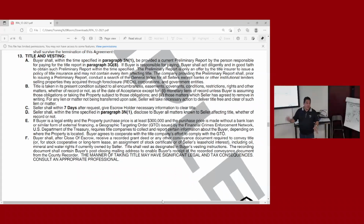If an entity is purchasing a house that is $300,000 or more with cash, they will have to get approval from the Financial Crimes Enforcement Network, which means if you're tagged as a money launderer by title, the feds have probably showed up at your doorstep. Just note that if you're doing over $300,000 cash offers, you're going to have to flag that for your buyer.